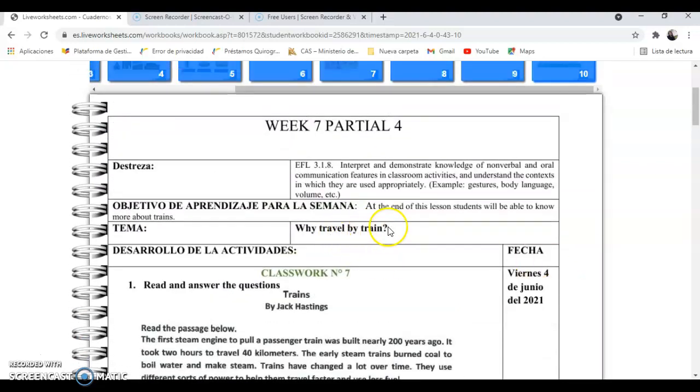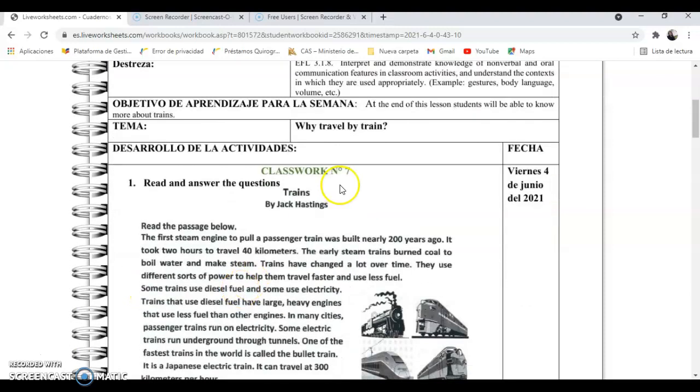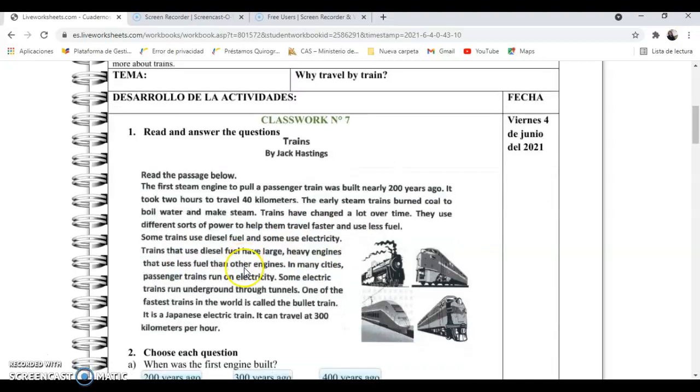Why travel by train? Classwork number 7. Read and answer the questions. Trains by Jack Hastings. Read the passage below. The first steam engine to pull a passenger train was built nearly 200 years ago. It took 2 hours to travel 40 kilometers.